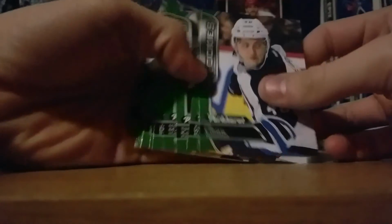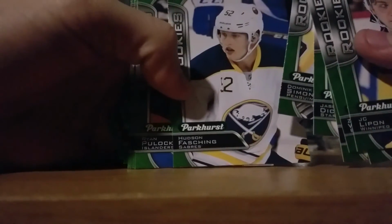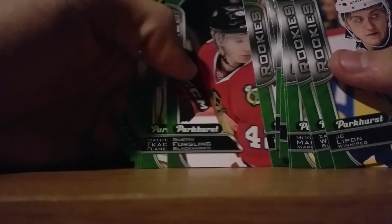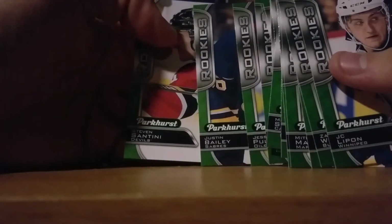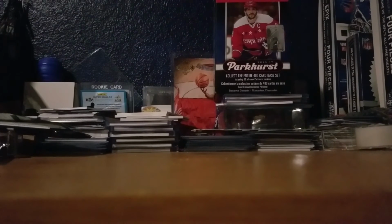Alright, so we'll go through the hits and the rookies real quick. Lipon rookie, Werenski rookie, Kunitz rookie, Marner rookie, Dickinson rookie, Simon rookie, Fasching rookie, Pollock rookie, Rodrigues rookie, Sergachev rookie, Larsson rookie, Hyman, Bigras, Chychrun, Forsling, Tkachuk, Gauthier, Zacha, Rodrigues, Sergachev, Puljujarvi, Bailey, and Santini. If I pronounce any of those names wrong, that sucks for you. Let me just get these in order. Oh, and the Aberg rookie, that was a red. I'm just trying to get all the salutes together, and all-stars, and netminders, all these fun little inserts.